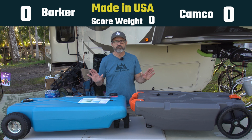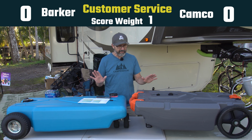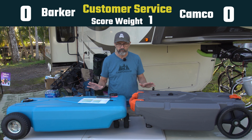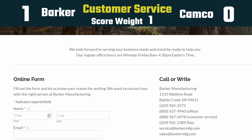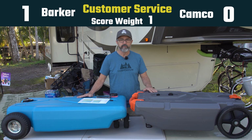Now first, both of these units are made in the USA and they both have a 2-year warranty. Now the customer service, I actually called both of their customer services and asked them a bunch of questions about both of them. And I will have to say, I'm going to give the score for customer service to Barker because they were a little bit more helpful in answering my questions about the unit. So score that for the Barker.